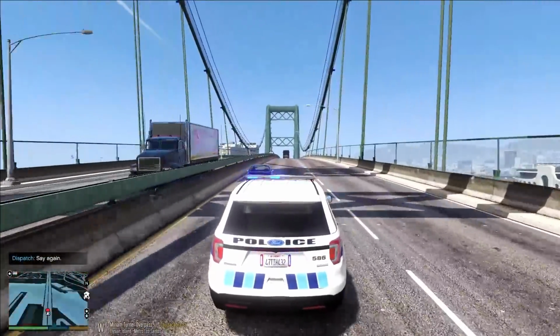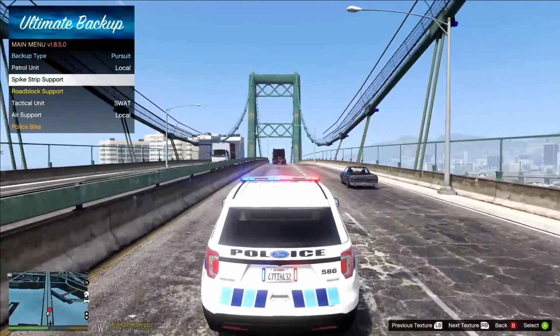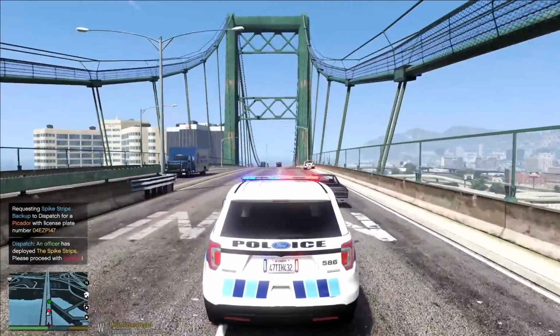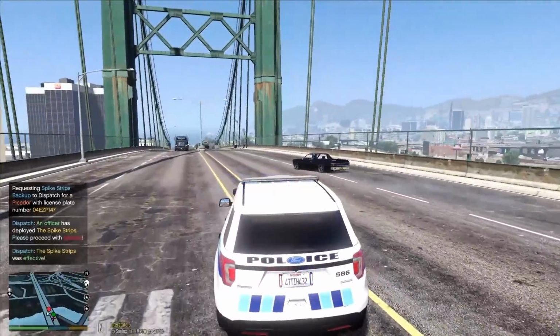I'm gonna see if I can get some spike strips. Stop this thing right away. It'll be easier while we're on the bridge. Edward, Zebra, Paul, 147. Yep.